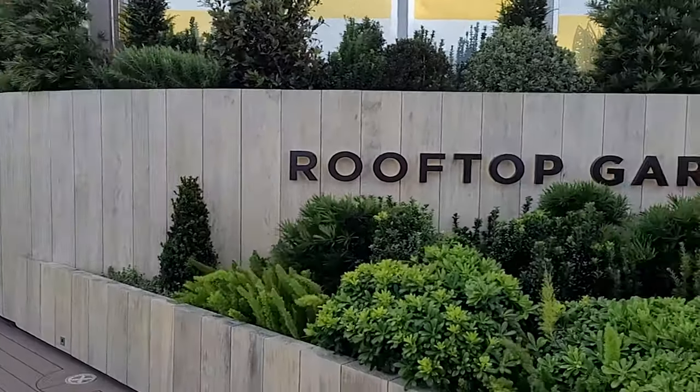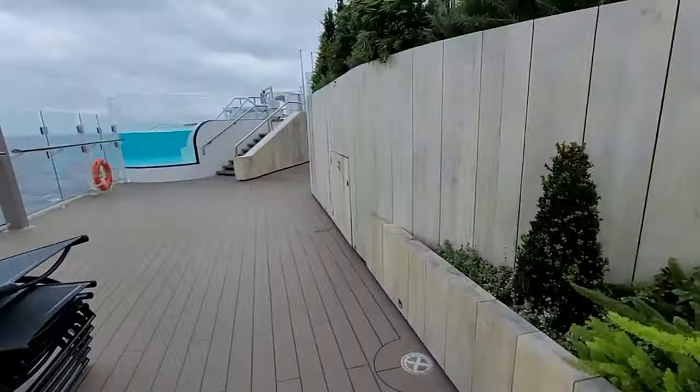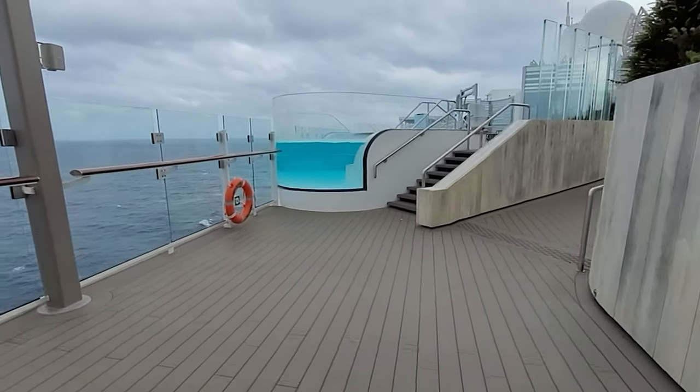Take a detour, shall we? Bring it. It's the rooftop garden. See, they have two infinity edge pools here.